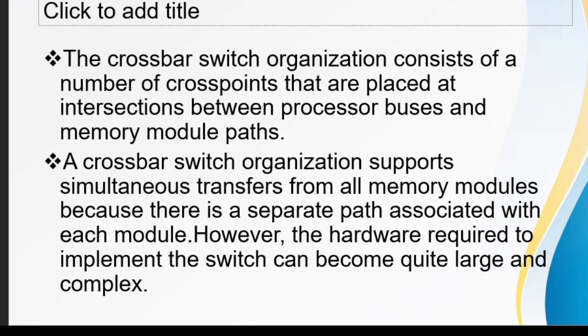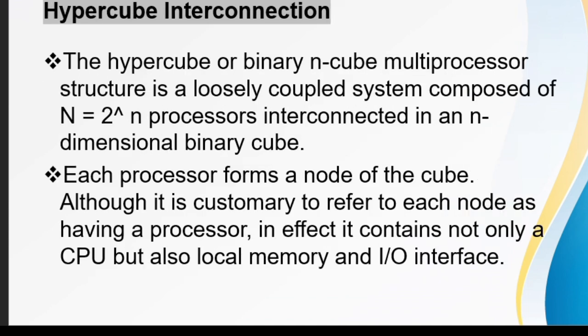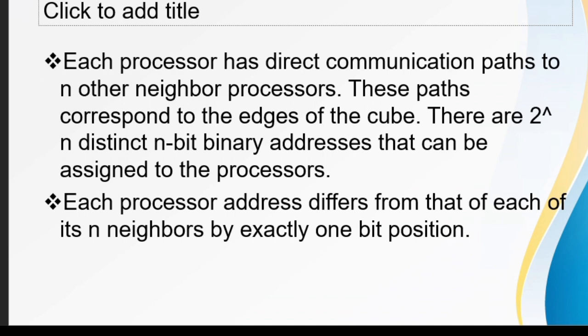Next, the crossbar organization, which supports simultaneous transfer from all memory modules because there is a separate path associated with each module. Multi-stage switching: the basic component of a multi-stage network is a two-input, two-output interchange switch. Hypercube.